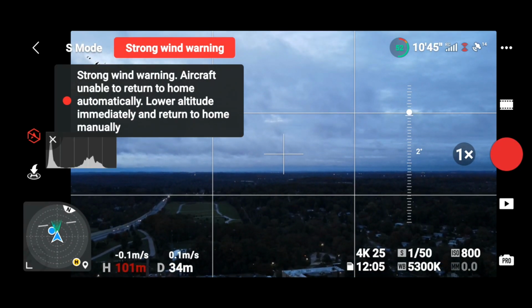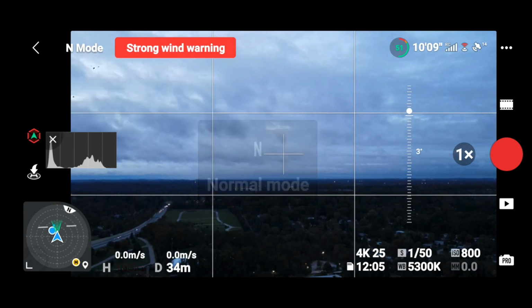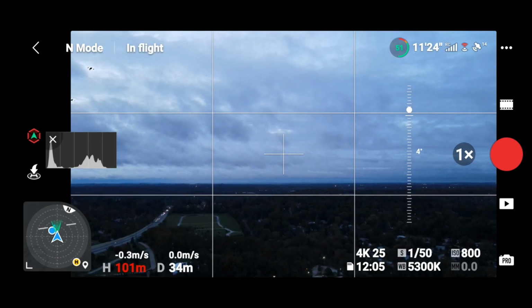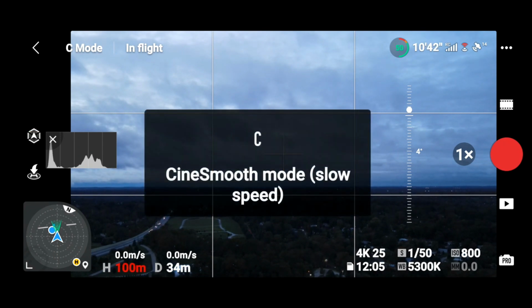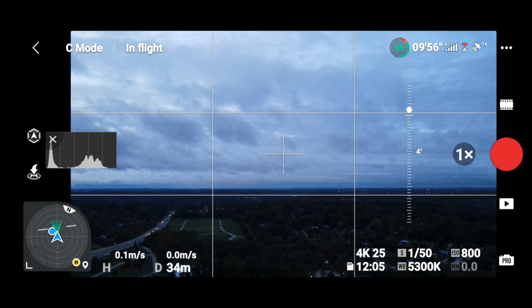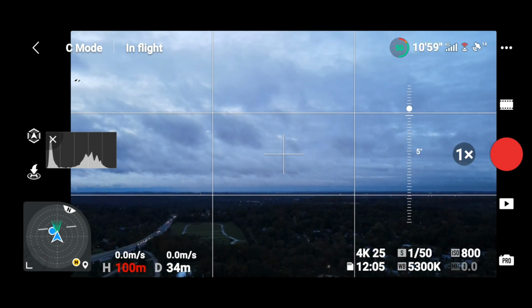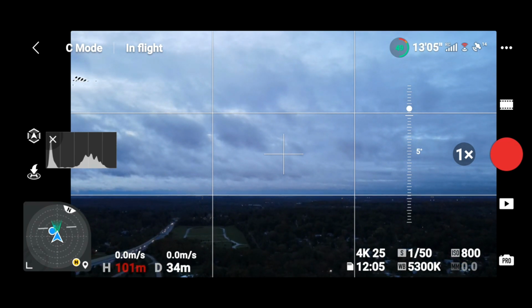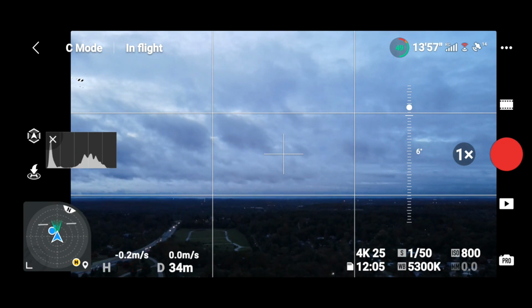You know what? I'm gonna put her in normal mode and see what happens. If anything, it looks like it's drifting, but it looks like it's drifting more towards me. Okay, now let's put it in cine mode and be ready to flip it back over. It is drifting more, but not much. It's almost right over me now. So even cine mode will work well in this type of condition, but folks, don't chance it.